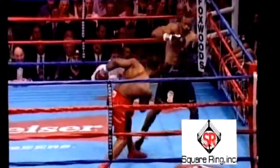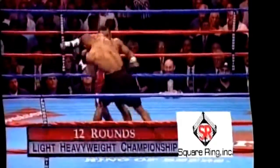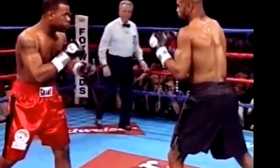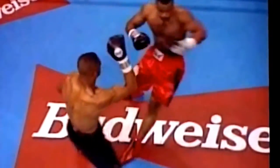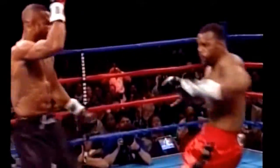Jones lands a solid left hook to start the fight. Let me tell you, that first left hook hurt Griffin. And so does the second one. And the referee calls it a knockdown, saying that only the ropes kept Griffin up. Right on the button. And he put the left glove down on the canvas so the referee didn't need to use the rule regarding the ropes. He had a knockdown on the basis of the fact that Griffin puts this left glove right on the canvas, right there. Wise decision by the ref. He could have ruled it a knockdown on the basis of the ring ropes holding Griffin up, too.